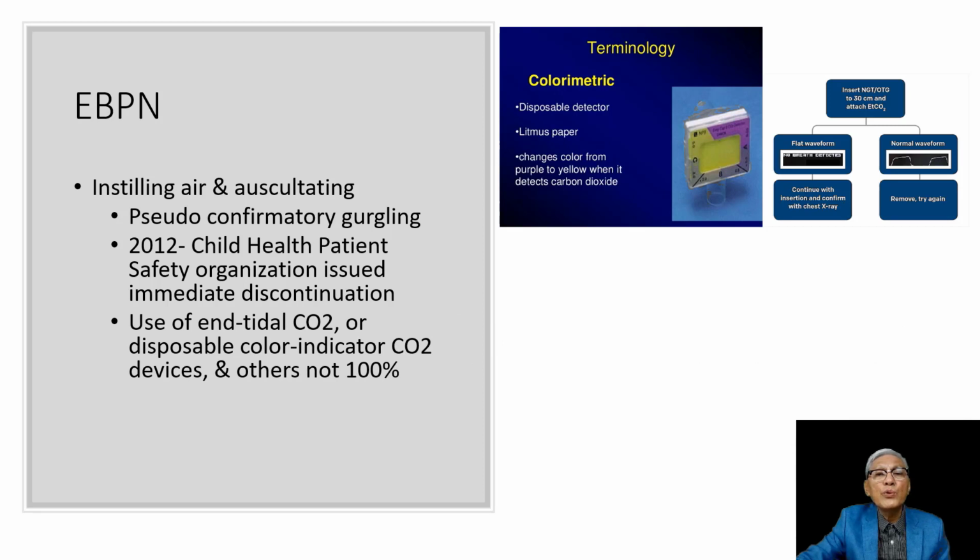Other methods that have been used to determine proper placement of an NG tube include the use of colorimetric devices such as pictured above, the application of end-tidal CO2 capnography, and aspiration of gastric contents, which have all been found to be less than ideal to check for NG tube placement. Evidence suggests that NG placement should always be confirmed with X-ray visualization.